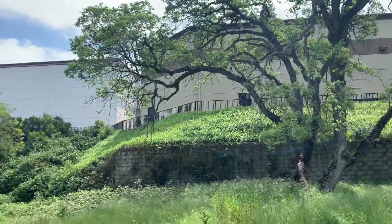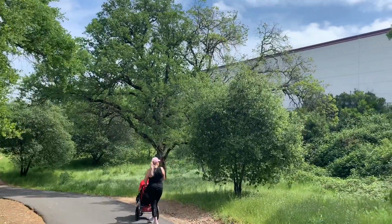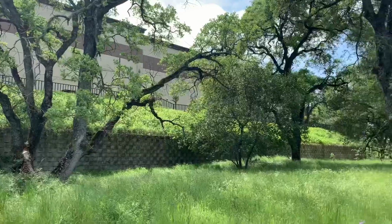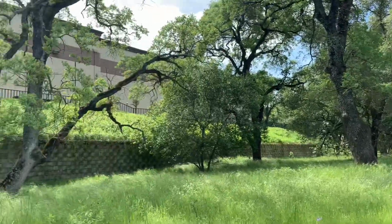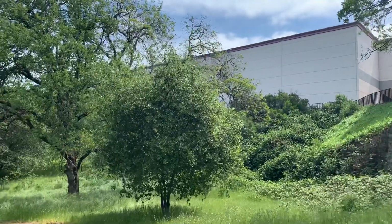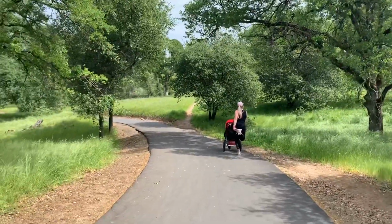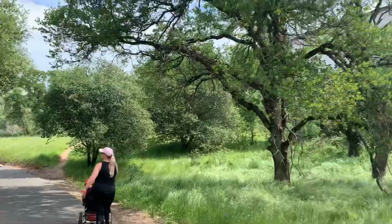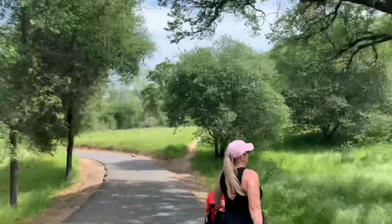So this trail is right behind, if you're familiar with Roseville, it's in the Home Depot parking lot across from the auto mall. Kind of tucked away back here. I grew up out here. I've always known the sculpture was here, but I never knew exactly where it was. It's just kind of interesting. It's tucked away behind these buildings in the auto mall the whole time.